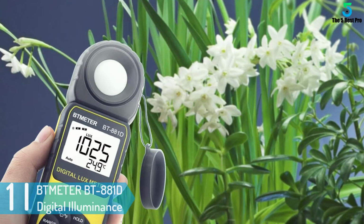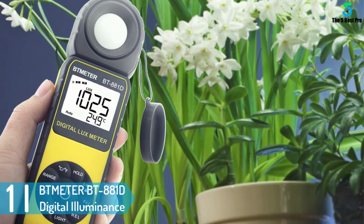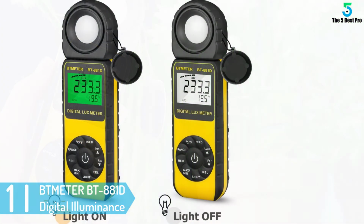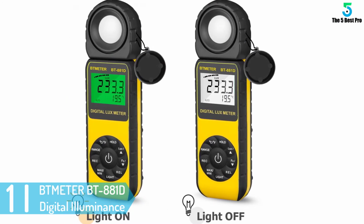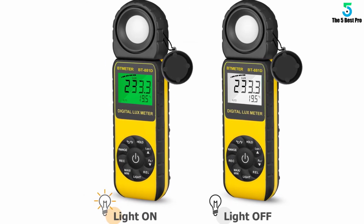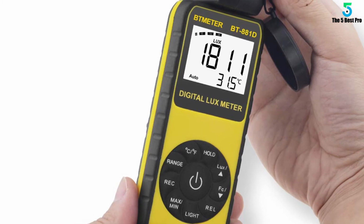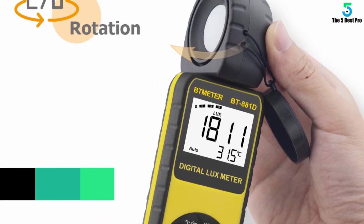At number 1. BTMETER BT881D Digital Illuminance Light Meter. Are you looking for a relatively fast light measuring device? Well, the BTMETER Digital Illuminance Light Meter will make a great choice. It's not only fast but will also give you results that are very accurate. This device can also measure luminance at a much wider range than other similar devices, making it stand out among the rest.